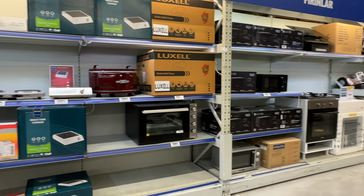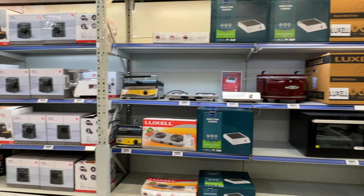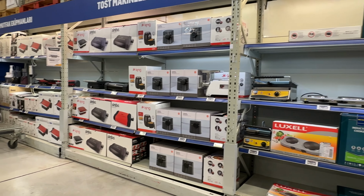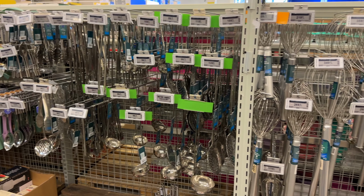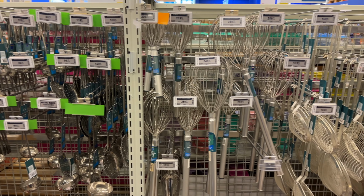In the back, they had a fairly small appliance department compared to Costco, but their home goods section was expansive. There was a large selection of kitchen tools and gadgets, most of which did not need to be purchased in bulk.